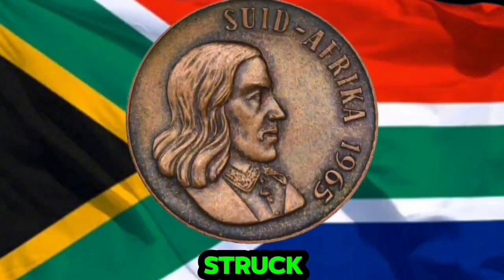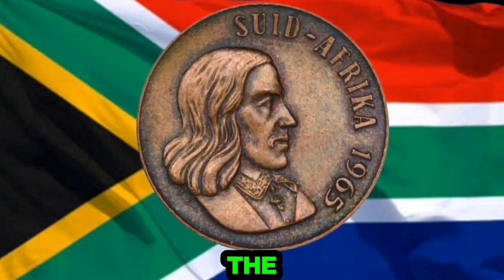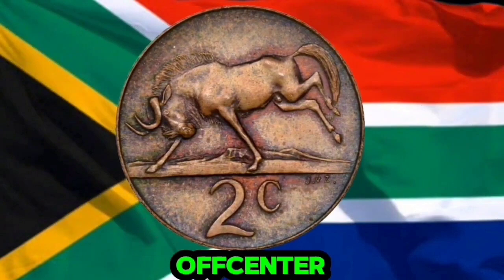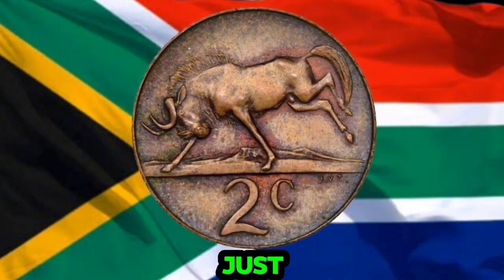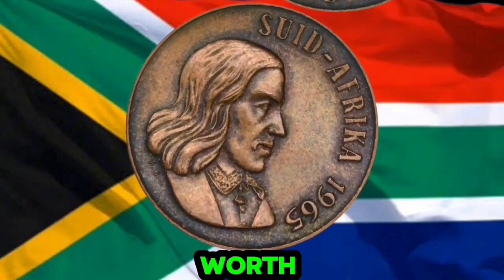Now, you might be wondering, why do minting errors like this one make coins so valuable? Well, minting errors are rare by their very nature. And when a coin is struck incorrectly, it becomes one of a kind. For collectors, that uniqueness makes the coin an invaluable treasure. Over the years, we've seen coins with double strikes, off-center prints, and even coins with missing details fetch high prices. It's these types of mistakes that make collectors excited because each coin tells its own story.